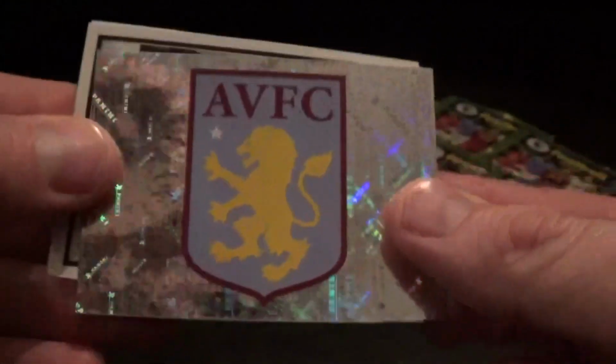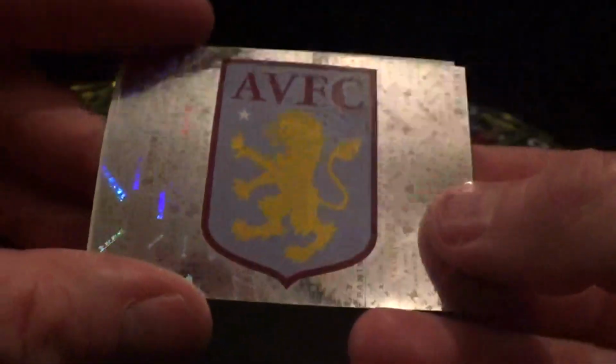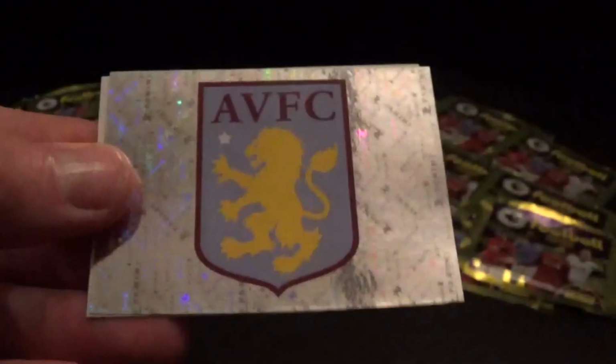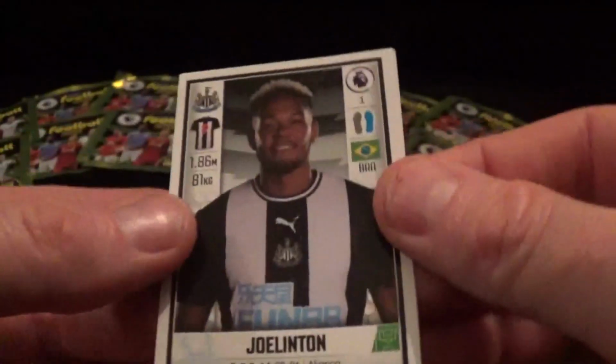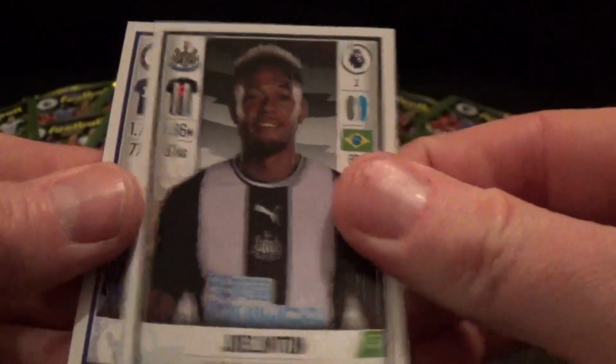Trossard. Aston Villa club badge. Wow, I can remember when I was at school, guys, many years ago. It was great to find the club badge. It was amazing trying to swap those as well. It was quite difficult. Joelinton and Willian. Next pack.